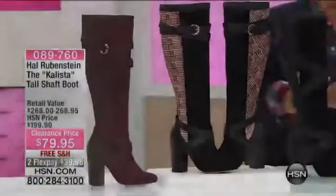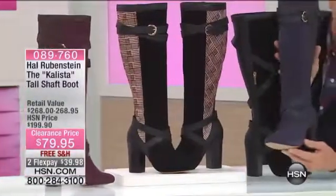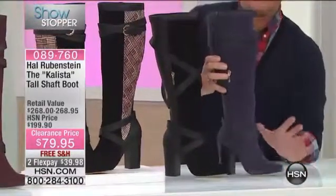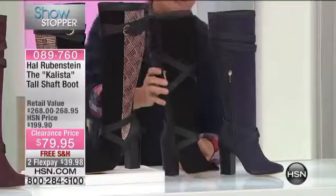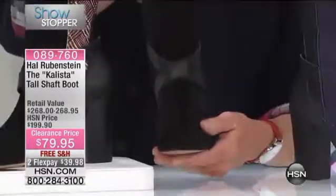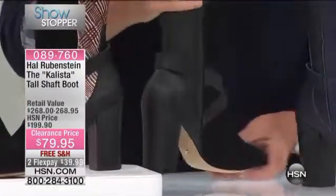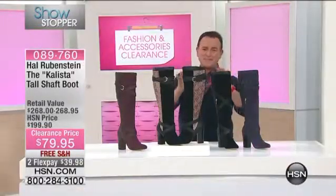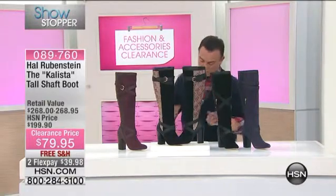Okay, you have your choice. You have Mood Indigo, which is right here, and it's the one that's really a deep, deep plum color. I love this boot. This is like the boot. Look at this gorgeous black suede. It's black suede on one side, leather on the other. If you wanted these where they were $189, don't stress about it. They're $79 today.